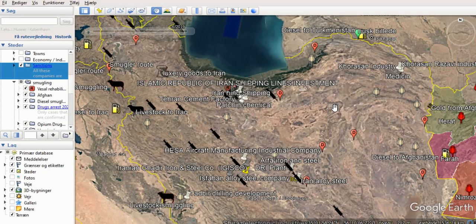Hi, today we're going to have a look at sanctions and smuggling from Iran. Again with Google Maps, and I updated my old map.